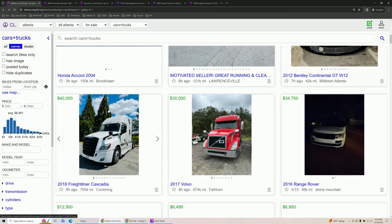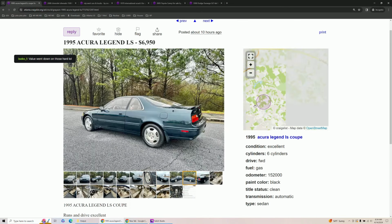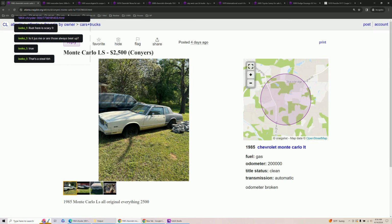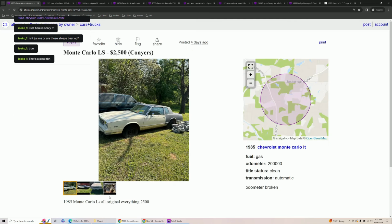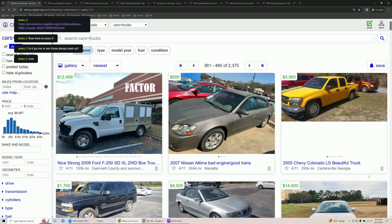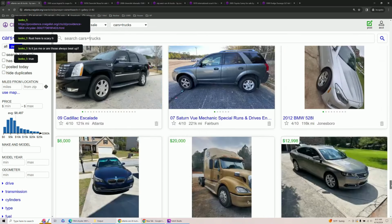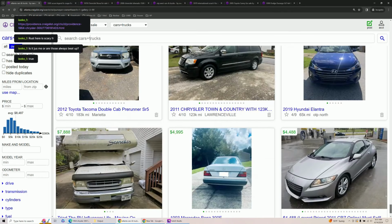Let's see, we got a Bentley, got a Range Rover. Oh, '95 Acura Legend with photography skills. Where is he, Roswell? Let me guess, Snellville. All original, everything, $2,500. Yeah, I mean, and what do you mean all original? It's literally two cars grafted together. This stuff, I think I saw all this yesterday. Chevy Express 2012 in Edgewood. Mercedes E420, did I see all this stuff? Lincoln Town Car. I feel like I would have clicked on that.